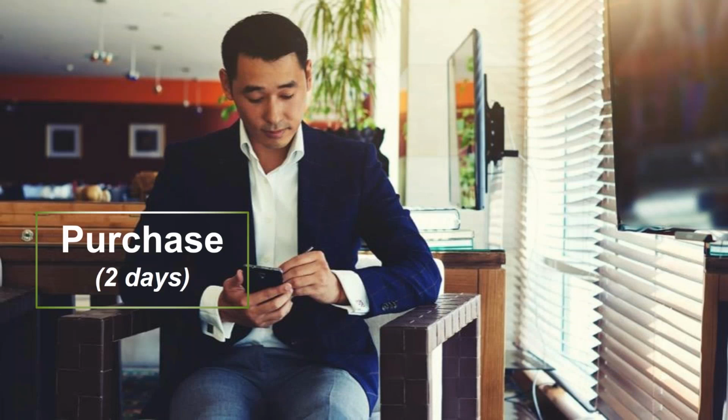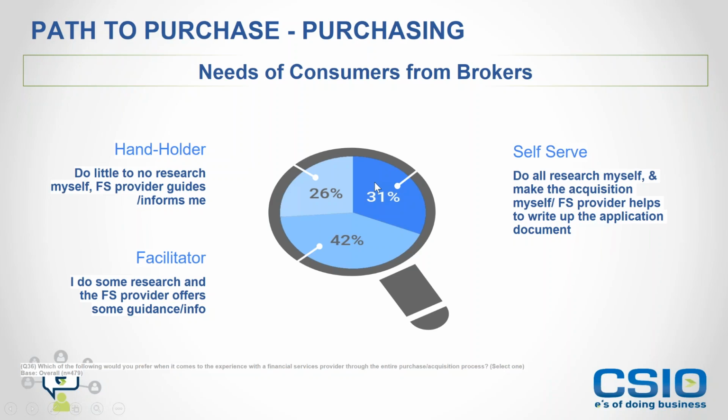So our purchasing stage, and just as a reminder, you can submit questions through the chat panel if you have any. The final and perhaps the most important stage is the consumer purchasing insurance stage. This is where having a good or bad user experience can make or break closing the deal for a digital customer. What kind of support does a person need during the purchase process?